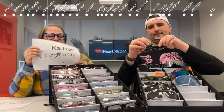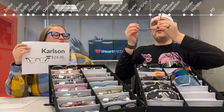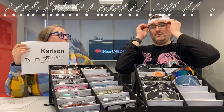Karlson. Yes, this is Karlson. This is in the same genre here. Techie dad glasses? Yeah, techie dad. He's got thick arms on him. Yes. Super thick arms.